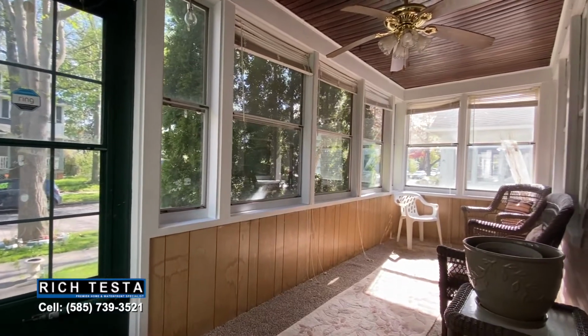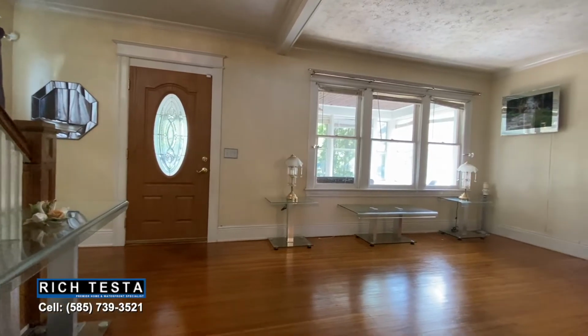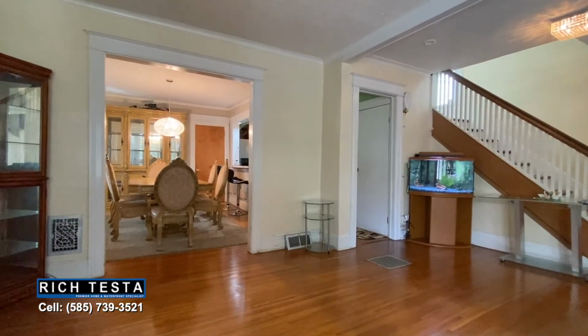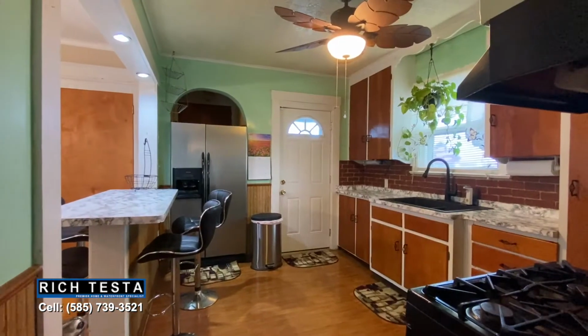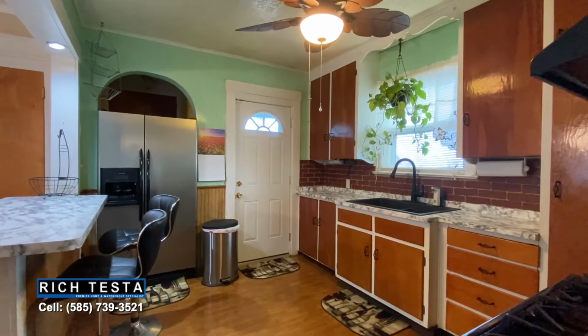You enter this classic home with a beautiful enclosed porch, leading to a spacious living room with a leaded glass window open to a dining room, all with hardwood floors, and a kitchen with a breakfast bar and an adjacent powder room.